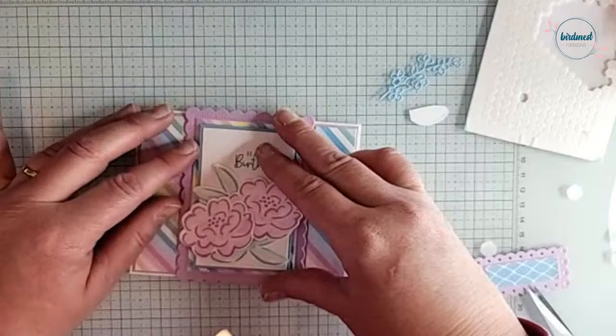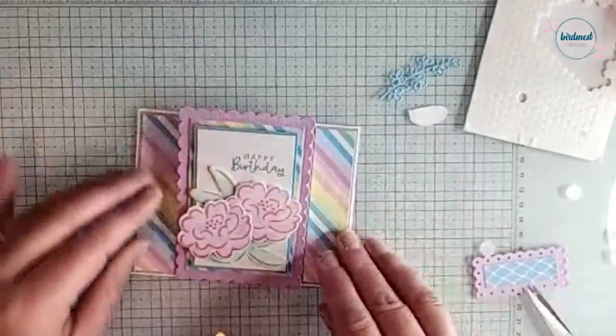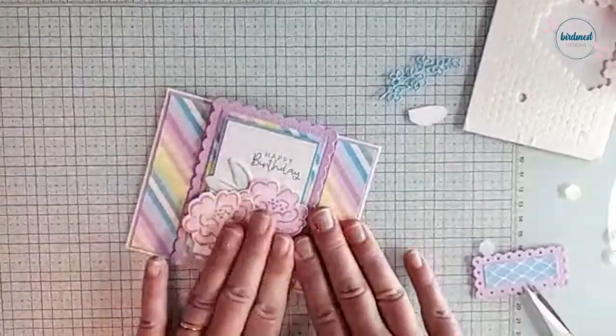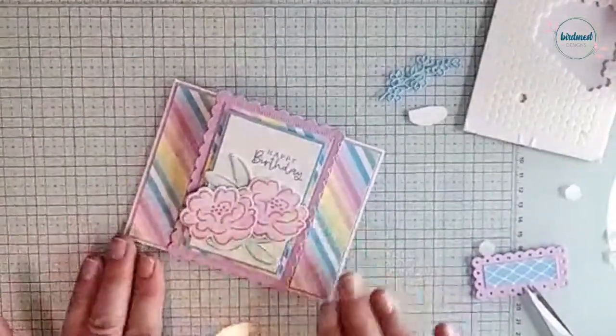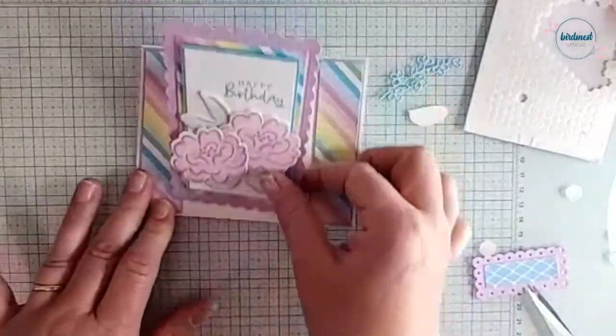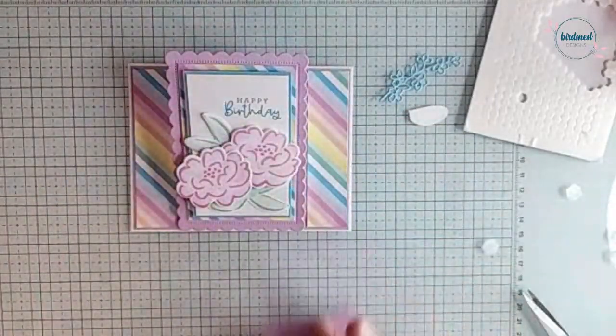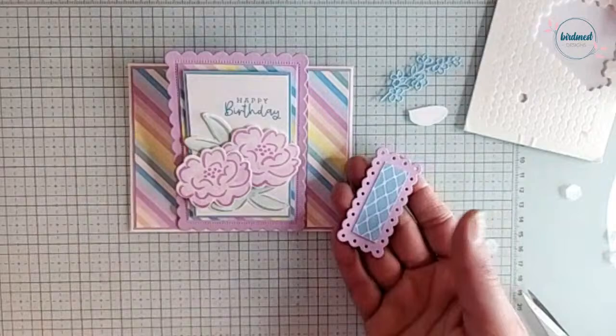Get it centered. See that wiggle room so we can move it down a bit if we need to. Perfect. Okay, now we're just going to make sure that sticks down. Okay, so now here's our easel, right? So there's the easel. Now let's go ahead and take this piece here. Okay, remember we did this one.